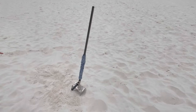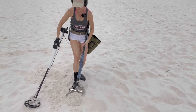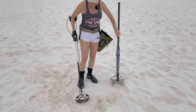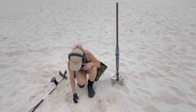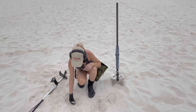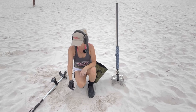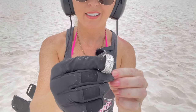Okay, you guys, so right here where my sand scoop is, I had a medium tone. And just move this out. There it is. Guess what it is, you guys? I'm so excited. We got a ring. All right, so this is our first ring on this beach. Looks like it's a big chunky ring that we found.